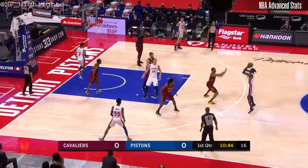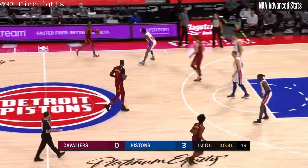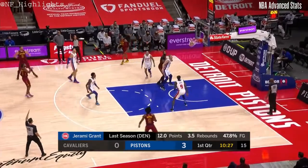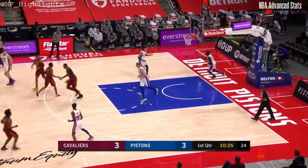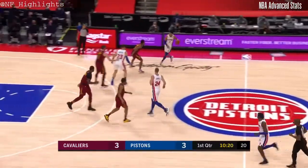Still, nobody has scored. Now they have. Excited about a new expanded role with the Pistons. Nice to see him knock that jumper down. He's a better three-point shooter than he's shown so far.